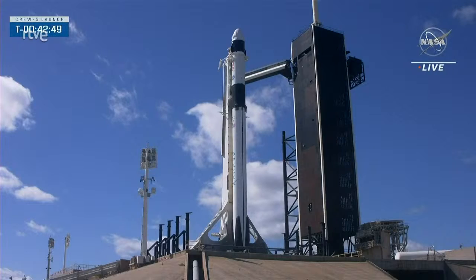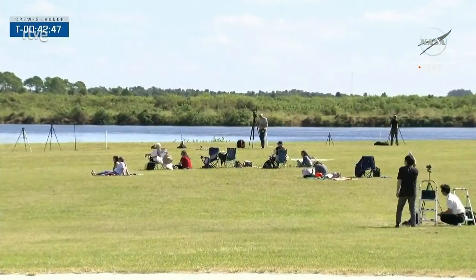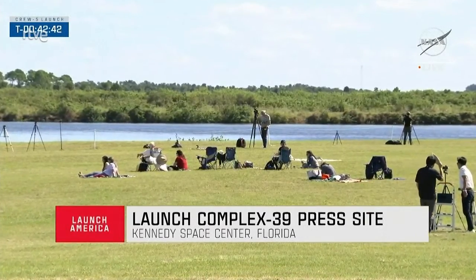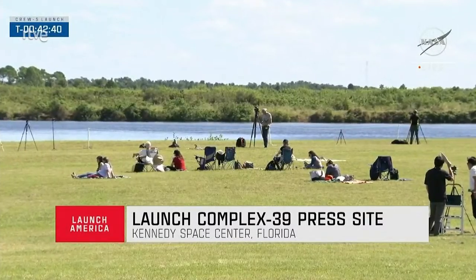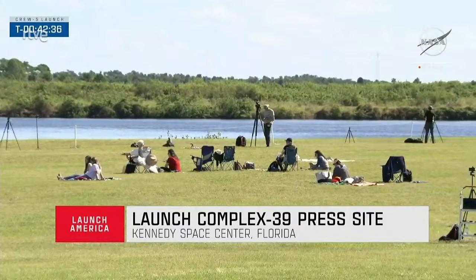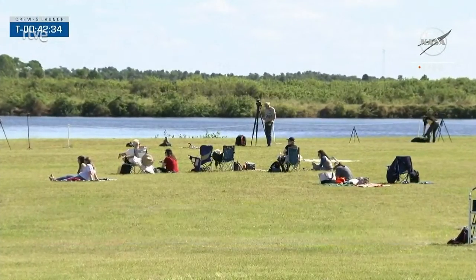All right, thank you, Kate. And back here on the lawn and the host desk, looking out at what one of my coworkers called a picnic vibe, with the media and NASA social folks all joined here to watch Crew 5 launch in just about 42 minutes.